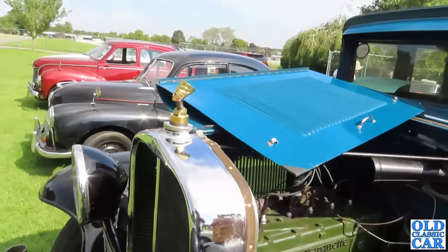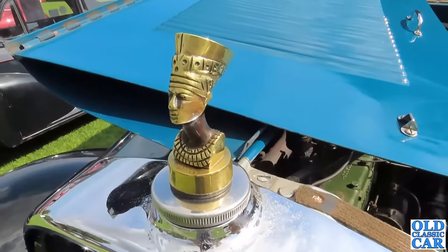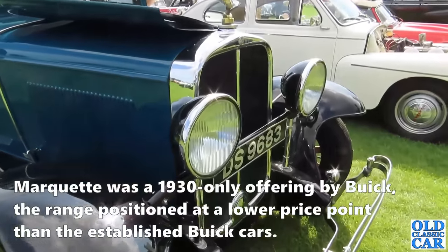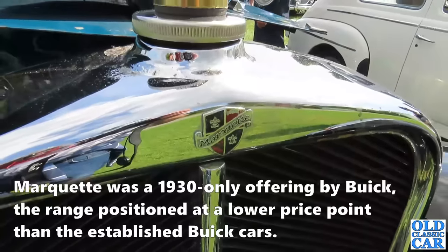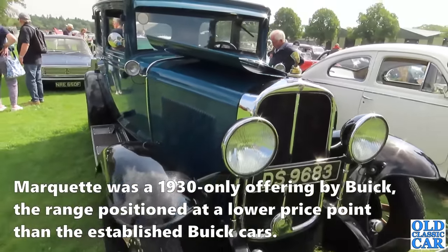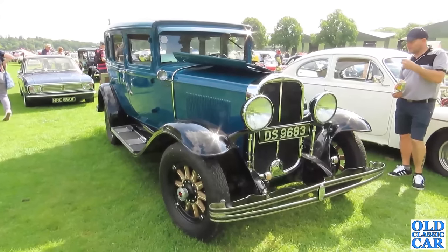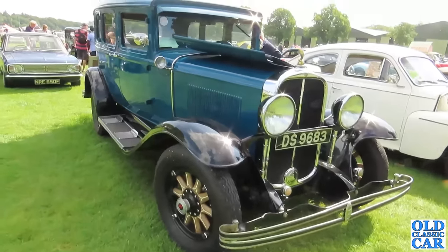Oh, what an interesting car. So apparently this was a one-year only car, a Buick, but for some reason they rebadged them as Marquette. Not quite sure why that would be. Yeah, it's for sale, $10,950 or near offer. Well, compared to a Model A, that's a good buy. What the part situation is like for older Buicks, I'm not quite sure, but what a fantastic looking thing.